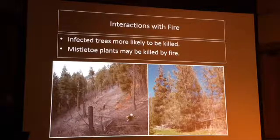The dwarf mistletoe brooms, these are called witch's brooms, this abnormal growth. And they will often in the winter fill up with snow and ice, and they get terrifically heavy. They'll weigh hundreds of pounds. And often they'll fall off the tree. They create lots of fuel on the ground.